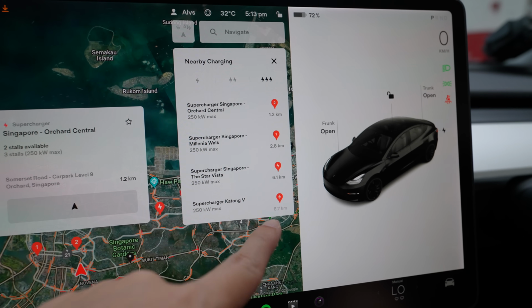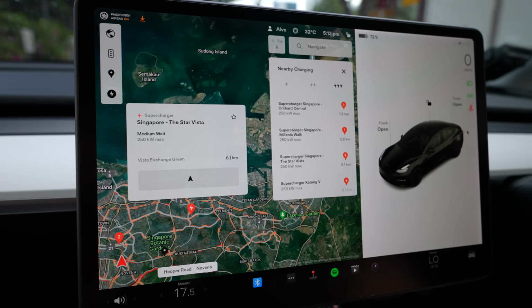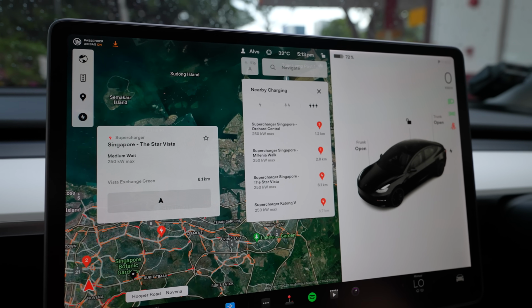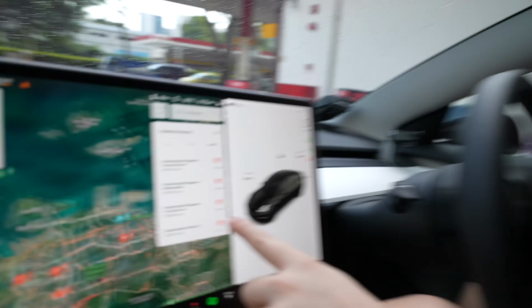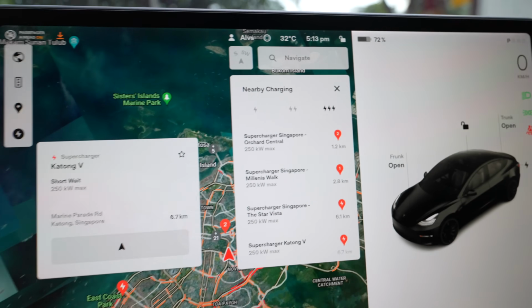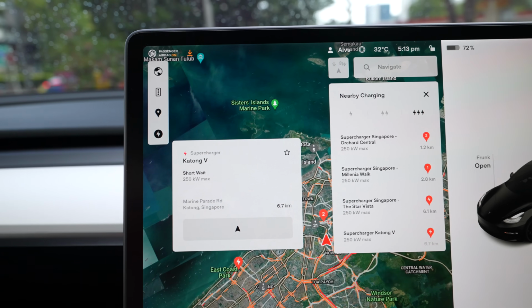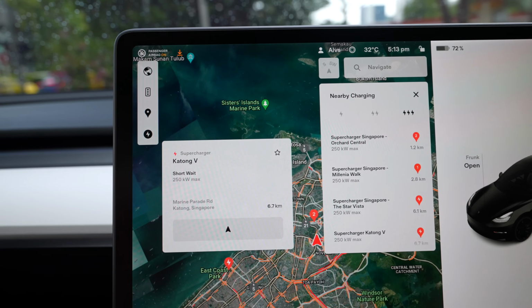Because the other 2 are quite far and there's no number, that means full. I mean, you can tap on it and then it'll tell you. So there's a bit of wait, medium wait. So I think how it tells is actually based on the charge that's left on the car that's charging, right? How long it's gonna take. Let's see the Katong one. The Katong one is a short wait. So I think most of the cars are almost done, right? Obviously there's a bit of lag in the data, but I find it to be fairly accurate.